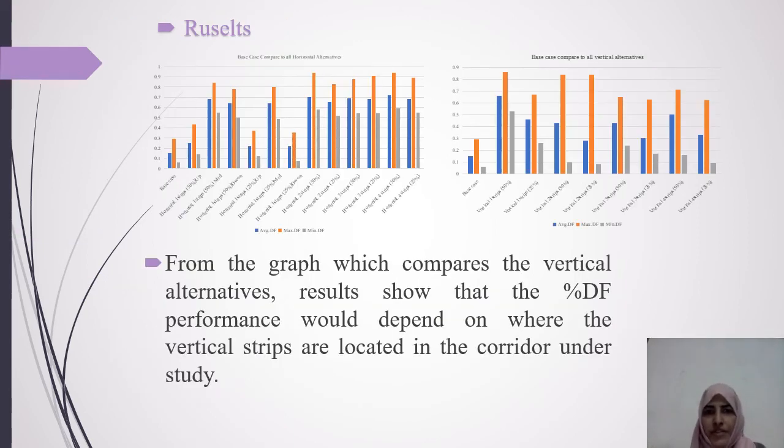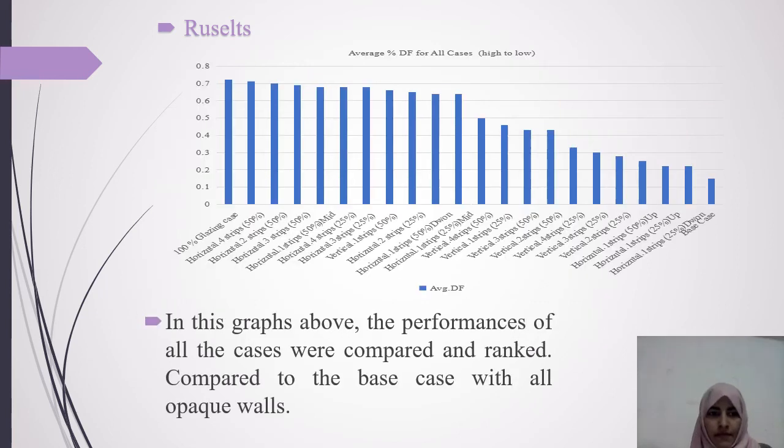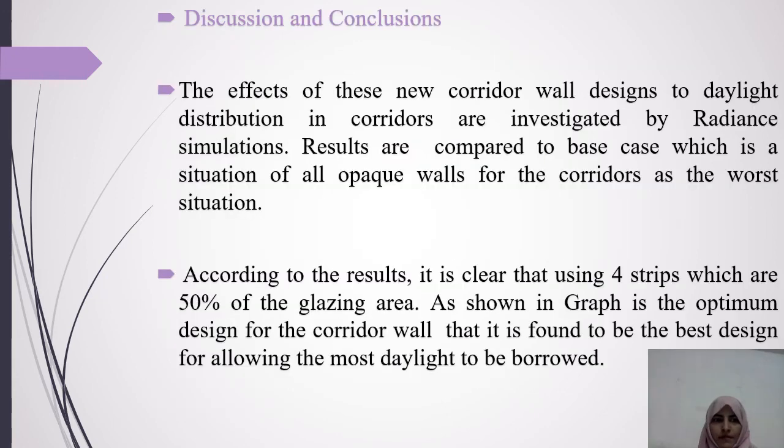From the graph, which compares the vertical alternatives, results show that the daylight factor performance would depend on where the vertical strips are located in the corridor under study. So in these graphs above, the performances of all the cases were compared and ranked, compared to the base case with all opaque walls.